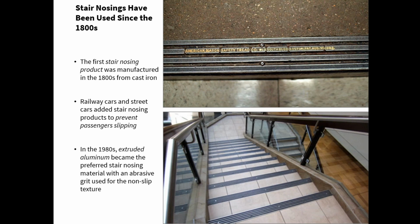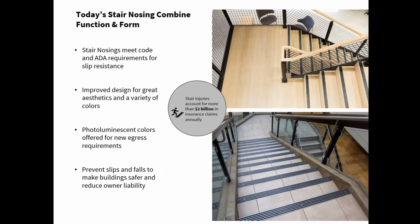Also, we've become a lot more concerned with the aesthetics to make sure that it's pleasing to your building design, that it's not just a cast iron nosing at the front of a step. Always, though, keep in mind that we want it to be slip resistant and abrasive enough to provide that slip resistant surface for the pedestrians as they're walking. So again, today's stair nosings combine the function and the form.